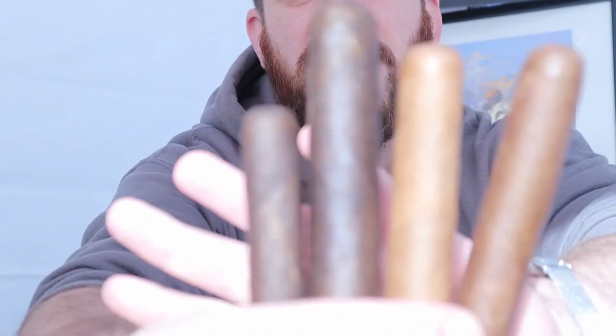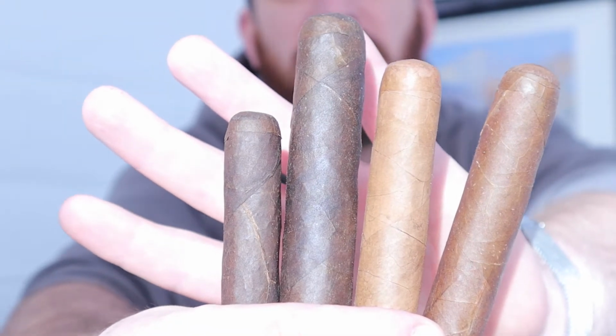This one looks the nicest, actually, in my opinion. Now it's got that nice sour, almost funky sort of earth and barnyard aroma. All these look great. Fantastic little array of cigars. Can't wait to try them.